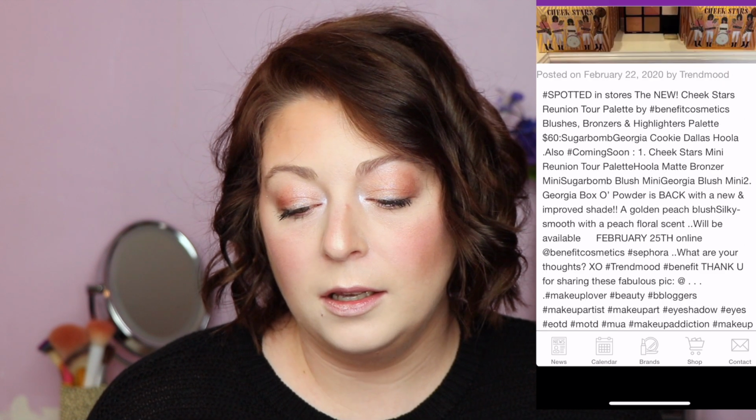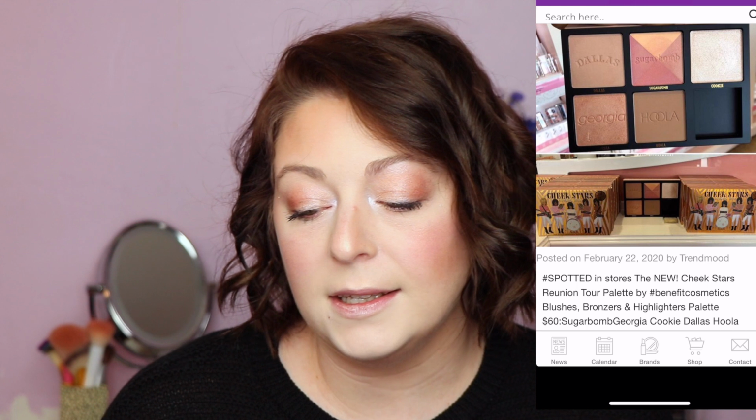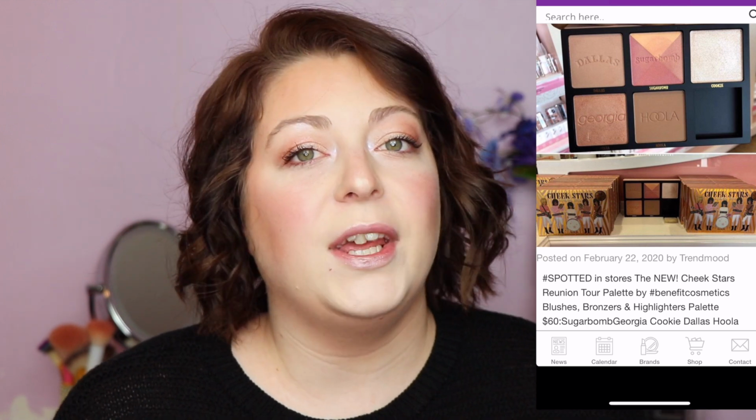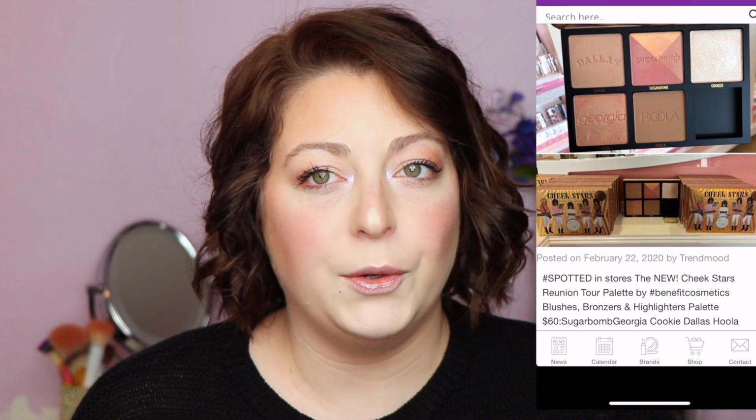I think it's a really beautiful palette. It looks like it has some variety where you can get a sun-kissed glow, or you can do something more matte. And then the cookie highlight is really pretty. I've heard great things about Benefit, but like I said, if you are not into product that isn't cruelty-free, then I would pass on it.